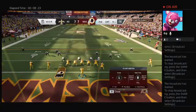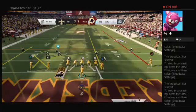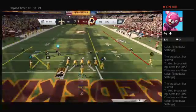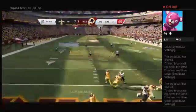Mike's 47. Echo. It's a party now. It's a party now. 47's the Mike, boy. 47. Check. Now Haskins on 1st down.